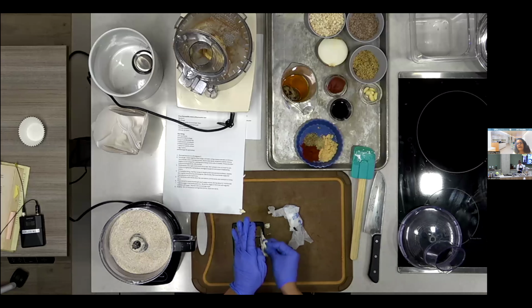Because it's really frustrating. And it's like, okay, then are there reusable ones that you could potentially use too? So I'm just squeezing out, and I'm trying not to get any of the chamomile. Not that there's anything wrong if I did get some chamomile in there, but I think I might have.